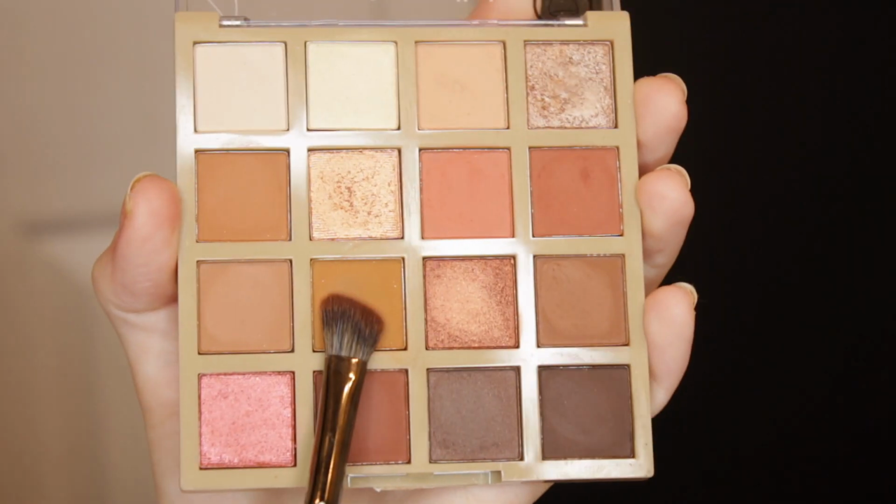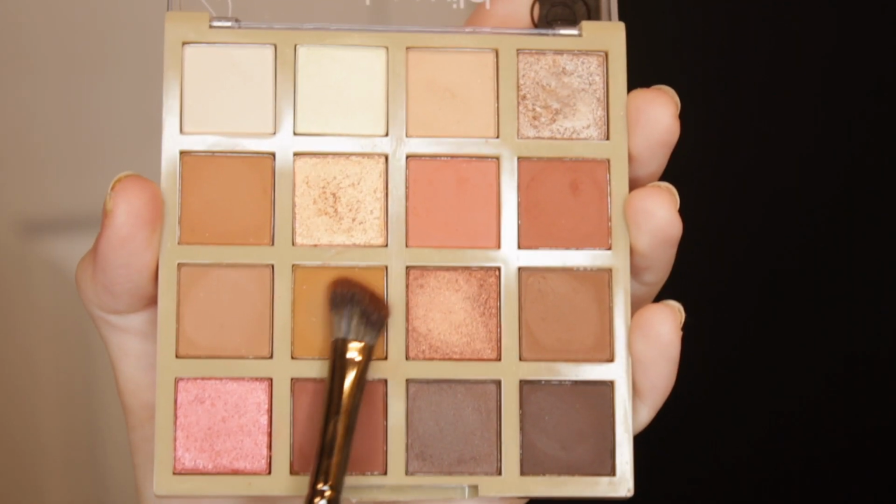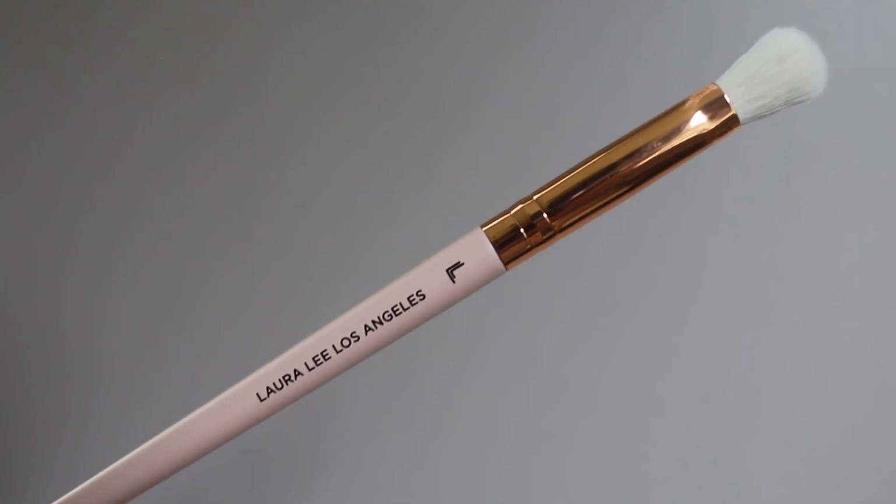Now the second shade I'm going to take is the shade Free Refills, the second shade in the third row here, this warm brown color on my Laura Lee Los Angeles L18 brush, and put this right below where I put the transition shade.